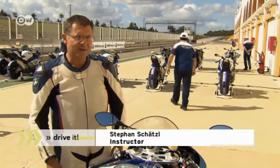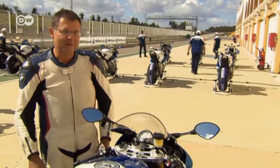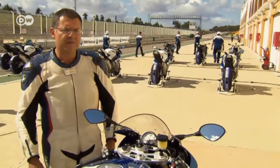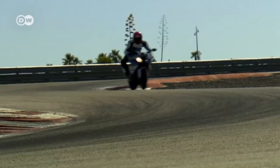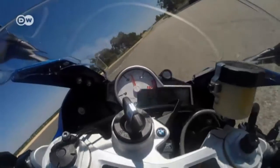Stefan Schetzel says you always feel the motorcycle. He compares it to riding a horse, as if it were alive. The bike has a life of its own, but it's up to the rider to keep it under control, he says. The S1000RR is a superbike in every sense. A cutting-edge design together with sheer power makes this Beamer one of the fastest motorcycles on the market.